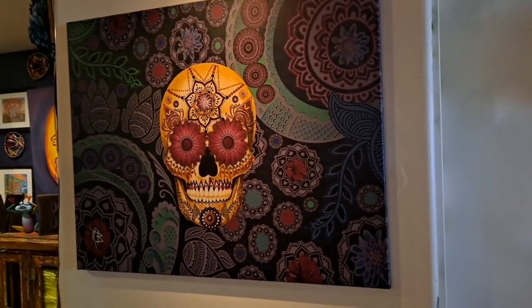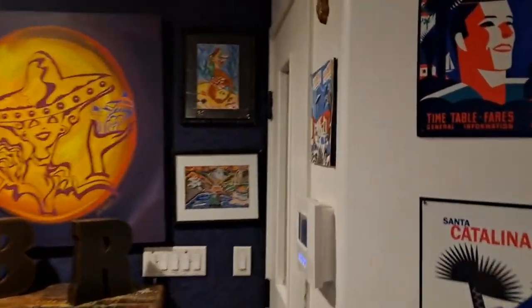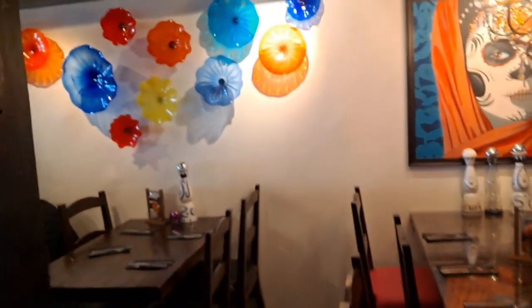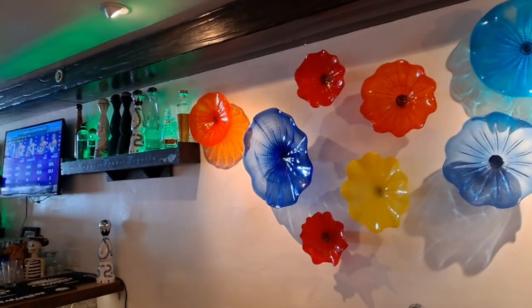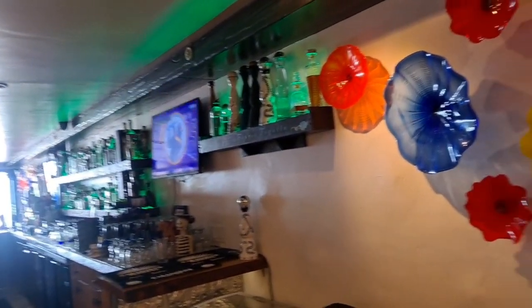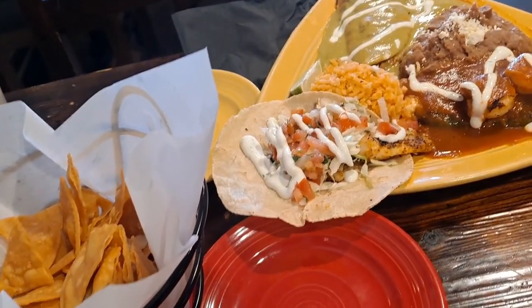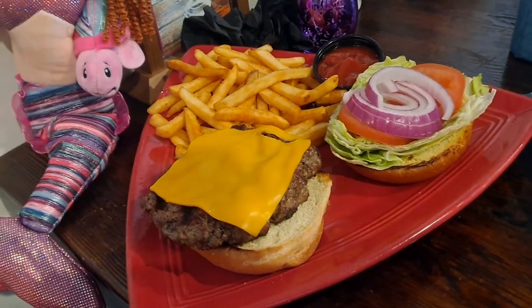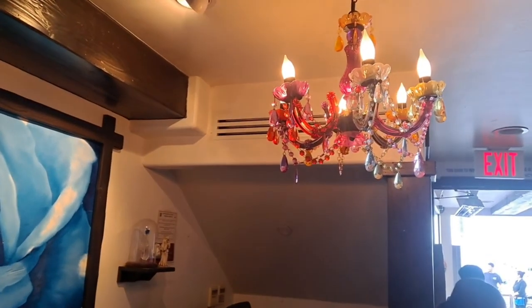Look at that. Let's go. They have more artwork here. Great artwork. They even have the glass flowers, kind of like the Bellagio in Vegas. Next to that is the bar. Beautiful. Our food is here and it looks delicious. More great artwork. Love this restaurant. The food was great.